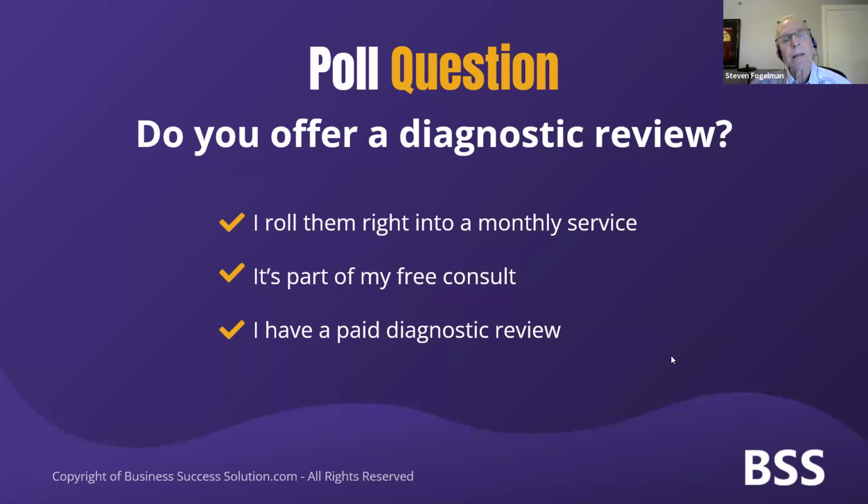Somebody put in, is it correct that I roll them right into a monthly service after I do a diagnostic? I believe that what you actually want to do is separate it out and have a phased onboarding, which slows things down a little bit, but it actually is a way to protect you as well as give the client the benefit of figuring out how to work with you. They gain trust with you also. So I would say go from the diagnostic into looking at doing the project and then going into the monthly service. Don't go into the monthly service too quickly where you roll the cleanup into it because you're leaving money on the table.